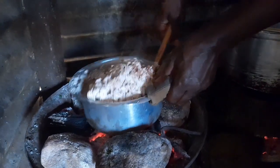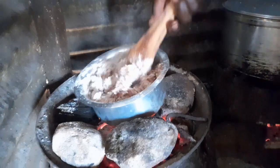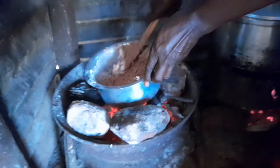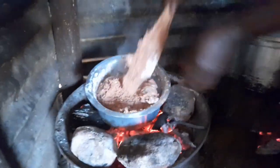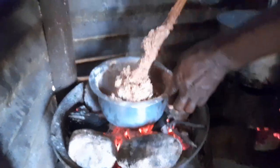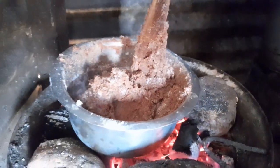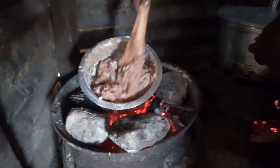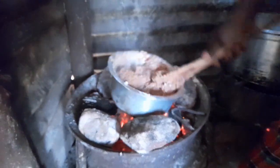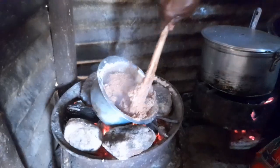This is how we mingle our kalo. First wait until our kalo is ready. You can see now. This is kalo. It is ready.